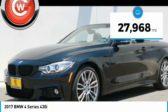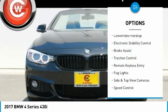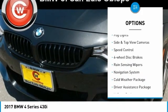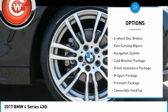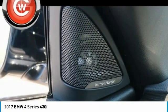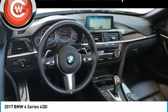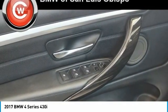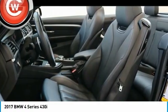Here are some of this vehicle's great options: convertible hardtop, electronic stability control, brake assist, traction control, remote keyless entry, fog lights, side and top view cameras, speed control, four-wheel disc brakes, rain sensing wipers. This beauty will make even your house keys jealous. Drive it today.